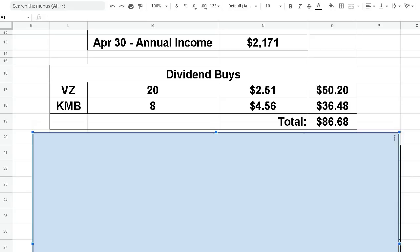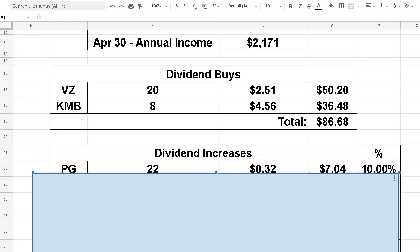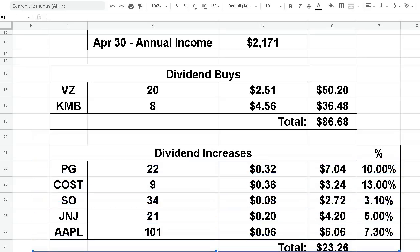And in total, over the past month, I purchased 20 shares of Verizon, who pays out $2.51 per share per year, which added $50.20 to my annual dividend income. I also purchased 8 more shares of Kimberly-Clark, who pays out $4.56 per share, and that equals another $36.48 to my annual passive income. So the total addition from my 2 purchases was $86.68.